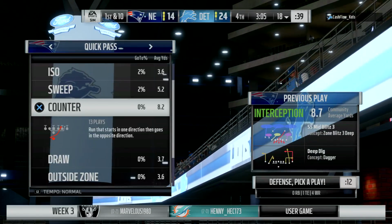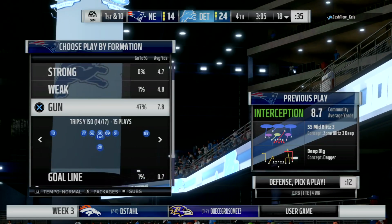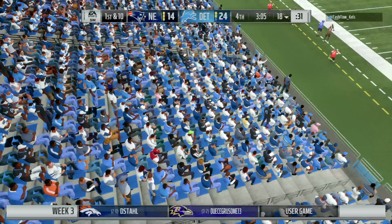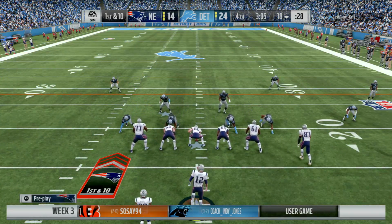Absolutely. It was a 2-possession game. It is a 2-possession game at this stage in the 4th. They needed points out of that drive. And obviously now, no chance at all to get those points that they so desperately needed. Brady and the Patriots now 1st and 10 at their own 18.